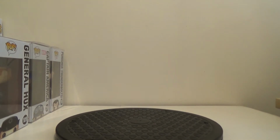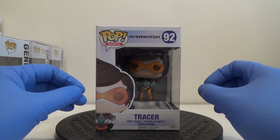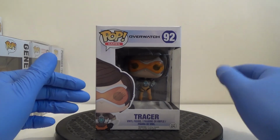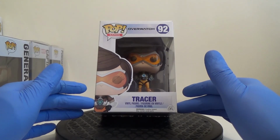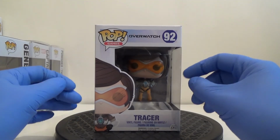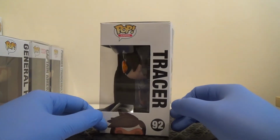So next one out of this box. Okay, this is Overwatch Tracer. I've actually remembered this now. The guy was selling a couple of Star Wars pops and a couple of Overwatch pops and some other stuff as well. So I picked up the Star Wars and the Overwatch stuff, I think. This is Tracer in the normal costume, number 92. I actually play a lot of her, but not in Overwatch. I play her in Heroes of the Storm, a character I use quite a bit at the moment. So yeah, I wanted to add it to my collection.